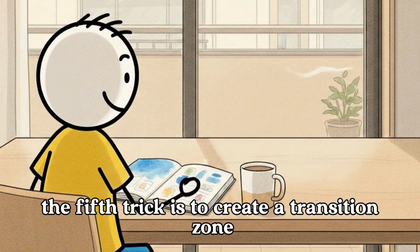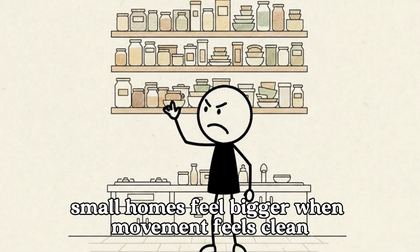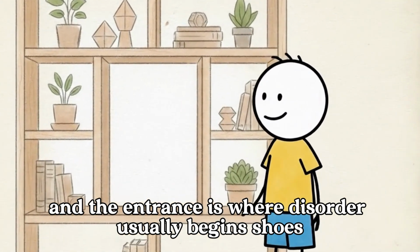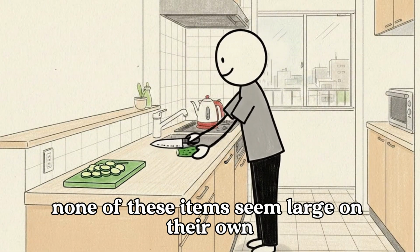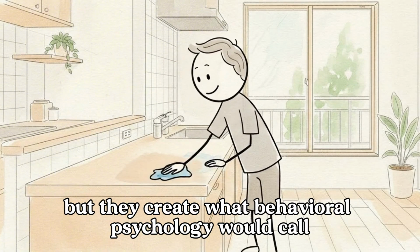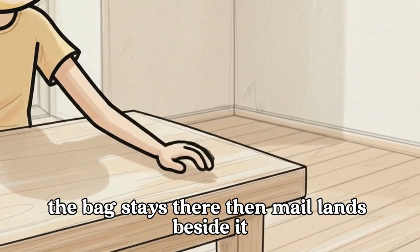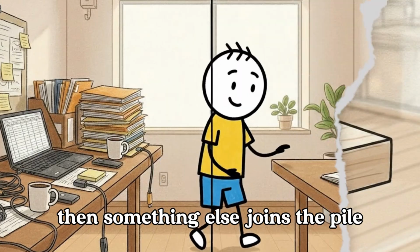The fifth trick is to create a transition zone at the entrance. Small homes feel bigger when movement feels clean, and the entrance is where disorder usually begins. Shoes, bags, keys, jackets, receipts, packages. None of these items seem large on their own, but they create what behavioral psychology would call habit leakage. One unfinished transition invites another. The bag stays there, then mail lands beside it, then something else joins the pile.